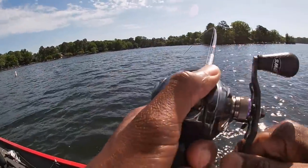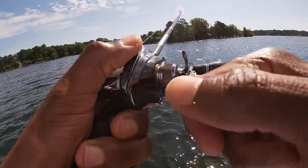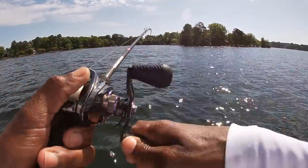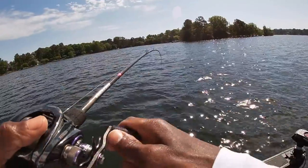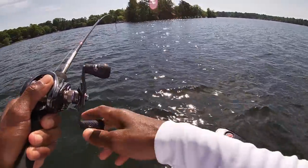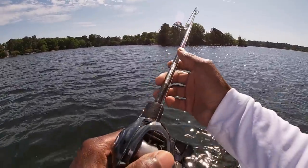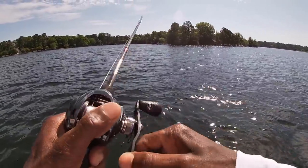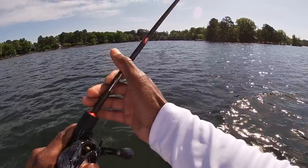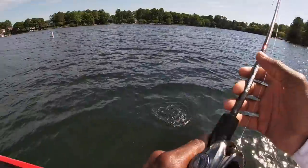First time I knew they were hybrids and stripers was when they came up, because they were just busting too hard. Like a largemouth, they kind of push the bait. The striper likes to smack the bait. You hear them, sounds like a shotgun going off, actually. That's exactly what that is, a big old striper. That's about a 6 or 7 pound striper.